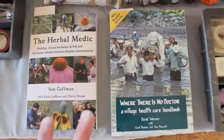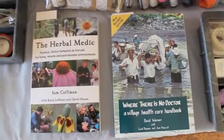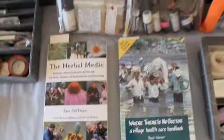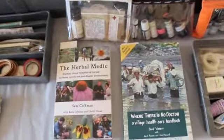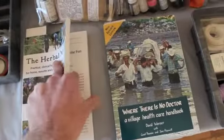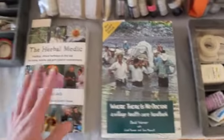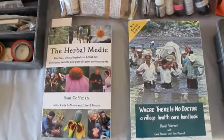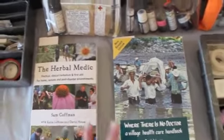Both of these books are indispensable in allowing you to understand how to treat many first aid situations and many emergency situations, and being able to incorporate herbal medicine into those emergency situations. The Herbal Medic book has a great section on emergency childbirthing, as well as Where There Is No Doctor. There's just a wealth of information on how to treat illnesses, diseases, and emergency situations, especially when there is no paramedic, when there is no doctor, and self-reliance is all you have.